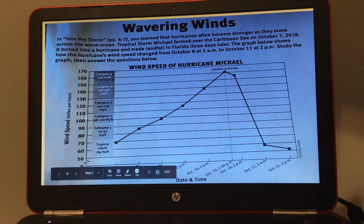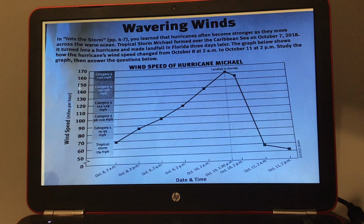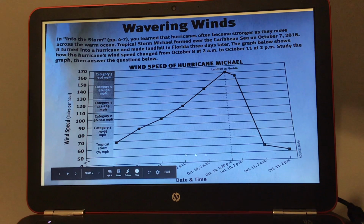Okay, so when you're doing a graph, the ones that go up and down, that's the y-axis, and the ones that go across is the x-axis. You notice that you start at 0 here, and then it's 50 miles per hour, 60, 70, goes all the way up to 170. And it also tells you the range, what they call a tropical storm, which goes up to 74 miles per hour. Anything up to 74 miles per hour would be a tropical storm, between 50 and 74. 74 and 95, they call it a Category 1.